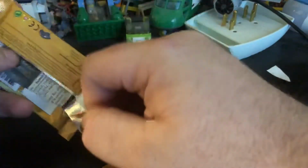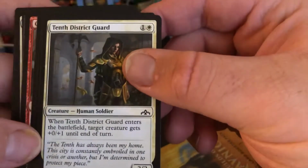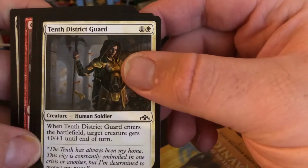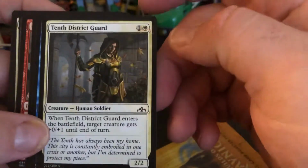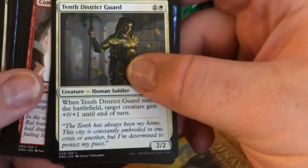Hopefully we get something decent. I'm not really too into Magic, so if I pull anything spectacular, I'm not sure I'd know, unless it says it's a mythic or something. I don't know too much about some of these cards, but it's got a white creature, 10th District Guard, a creature, human soldier. It's a 2/2.